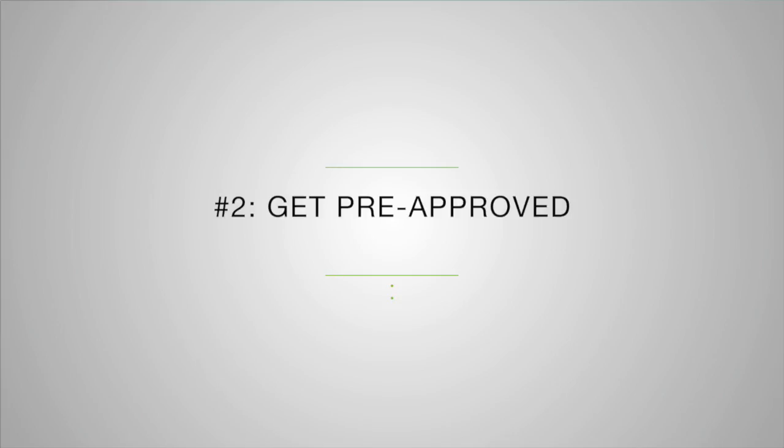Step 2, get pre-approval. This is the time where you go and speak to your lender or your bank and find out if they'd actually lend you any money for a property. They'll be the ones telling you how much you can actually spend up to, just to give you an idea of where you should be looking and how much you can afford to spend.